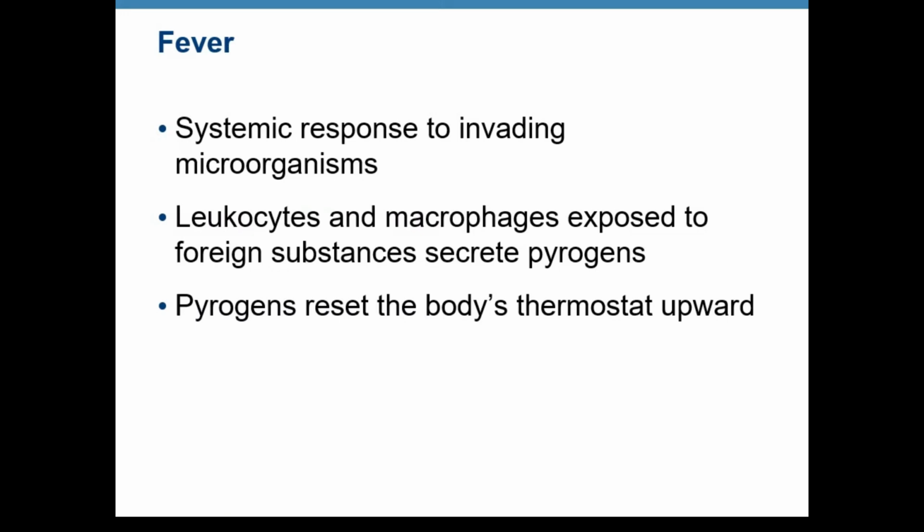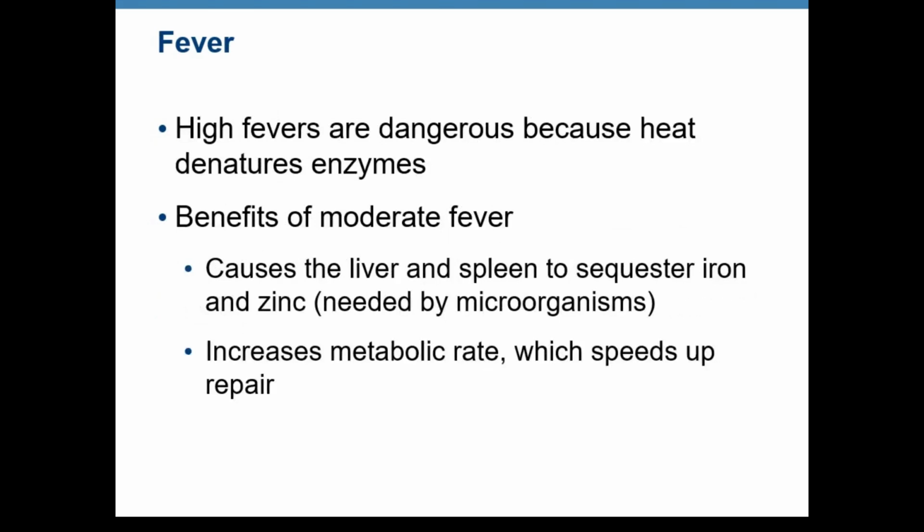Fever is a systemic response to microorganisms. So damaged cells attract leukocytes, macrophages, neutrophils into the area, and they secrete substances called pyrogens. Pyrogens reset the body's thermostat upwards. So normal now may be 104. And if it's really high, it's really bad because it's dangerous. A moderate fever can actually decrease organisms' replication, and also increases your metabolic rate.